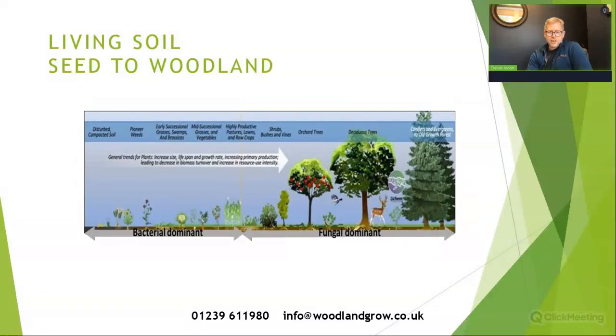So we're now talking about the succession line of soil, where you have bacteria on the weed end and fungi at the tree end. But fundamentally, you have bacteria and fungi all the way through that soil succession, whether it's growing crops or otherwise. You always need fungi, and different types of fungi, for organic matter to be broken down, and also for doing the nutrient exchange with the plants.